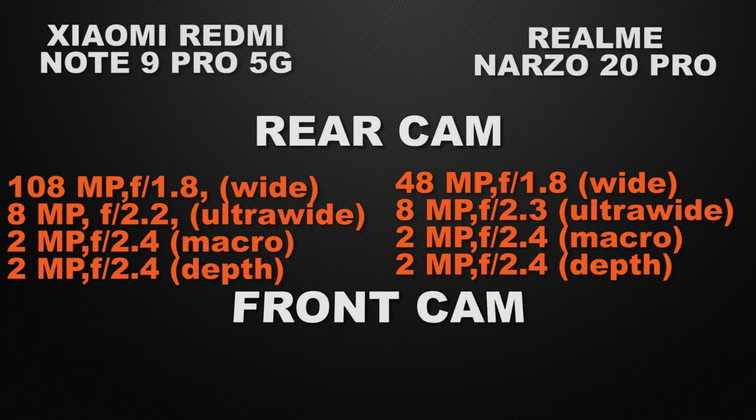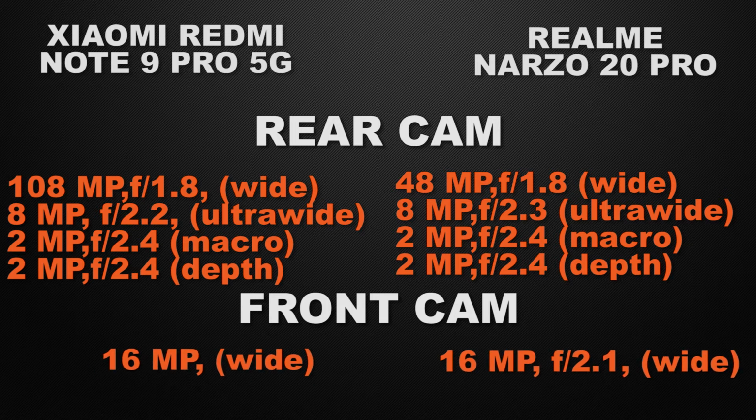So the winner here is Note 9 Pro 5G because of the quad camera setup, which has a 108 megapixel wide camera. And about the selfie camera of the devices, both of the devices have a 16 megapixel wide camera, so I will call it a tie here.